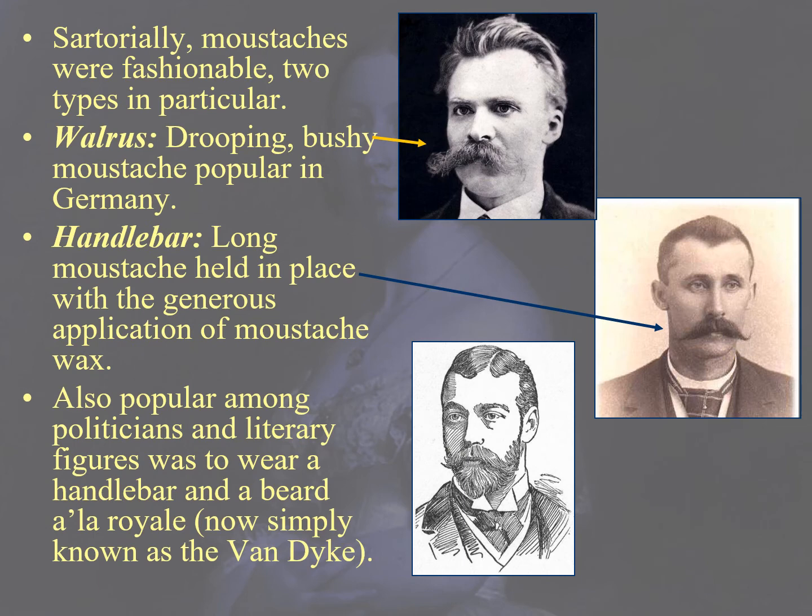The boater is a straw hat used just as its name implies, for boating, a sun shield while sailing. Sartorially, mustaches were fashionable, probably because people were eating mushrooms. Two in particular you should know about: the walrus, the drooping bushy mustache popular in Germany, and the handlebar, also a long mustache held in place with a generous application of mustache wax. Also among literary figures and politicians, the old beard à la Royale, now simply known as the Van Dyke.